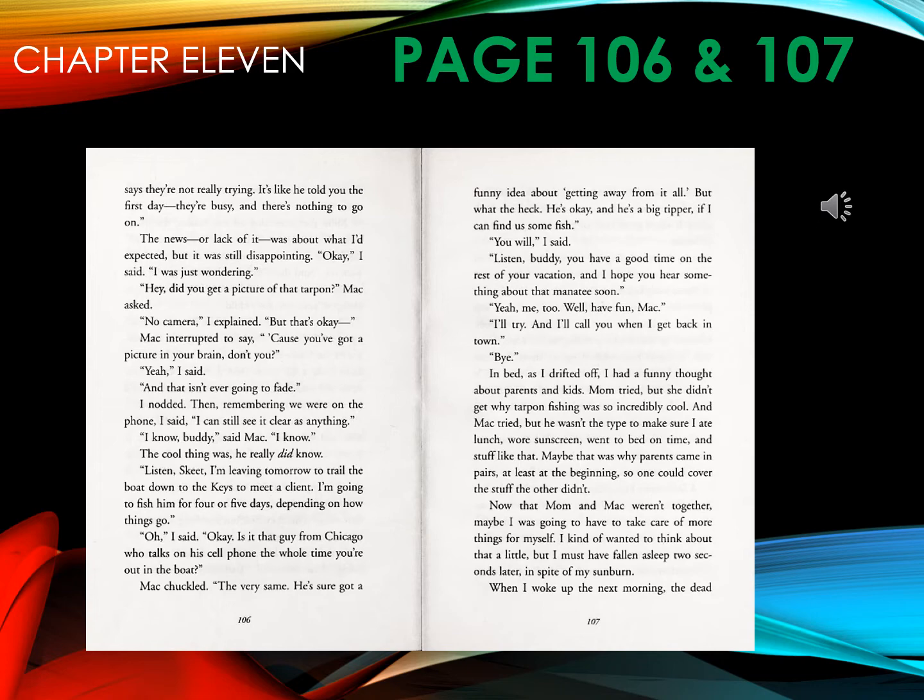"Hey, did you get a picture of that tarpon?" Mac asked. "No camera," I explained. "But that's okay," Mac interrupted to say, "'cause you've got a picture in your brain, don't you?" I nodded. Then, remembering we were on the phone, I said, "Yeah, and I can still see it clear as anything." "I know, buddy," said Mac. "I know." The cool thing was, he really did know.